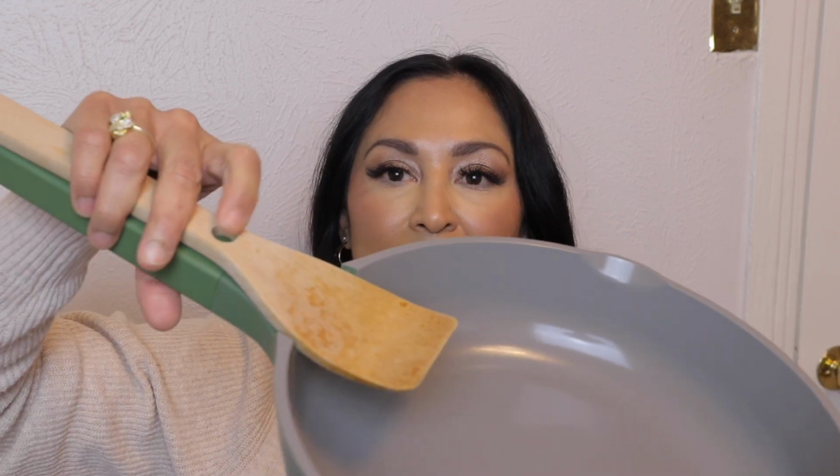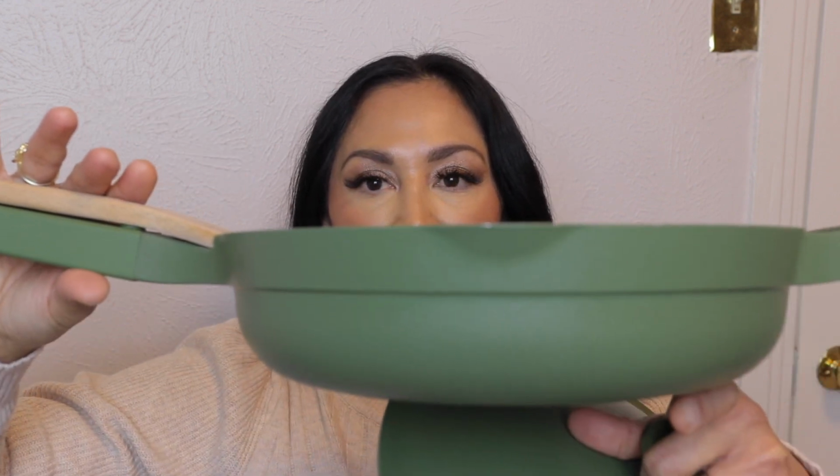Of course, it comes with this top. It comes with this wooden spatula. With this, I will use something that's non-abrasive, like a wooden spatula or spoon, but it comes with this one. What's cute about it is that when you're cooking, it can sit on top of the pan while you're cooking. So it just has its own little spoon rest, which I think is really nice.